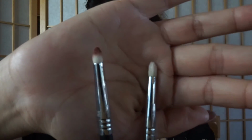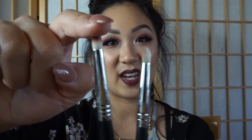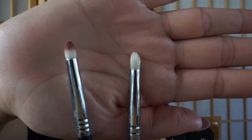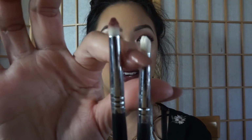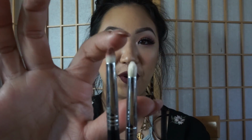Okay, so another dupe that I have is the Sigma E30 pencil brush, which is this one, and then Morphe has one which is the M431, which are pretty much the exact same thing. I will say that the Sigma one is denser, so the Morphe one kind of flops around a little bit more, and this one is just more firm.